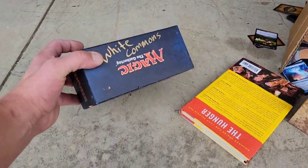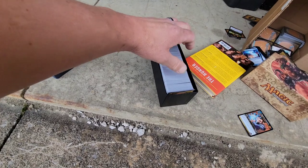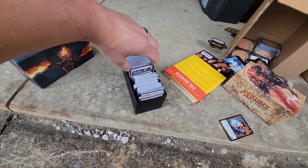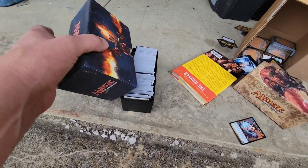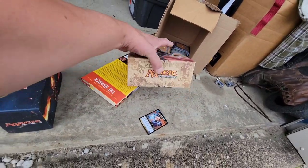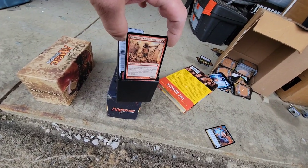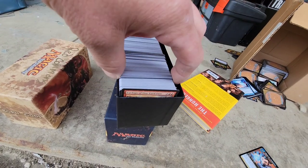let's take a look. Oh yeah, it says White Commons. This is all full. It's gonna be White Common cards. But the thing is, if it says White Commons, that means this guy could be a mega collector here. But right here, this box of cards gotta be worth at least 50 bucks, I imagine. Oh my gosh, no way. Born of the Gods. Oh, look at that. Wow. Cyclops.